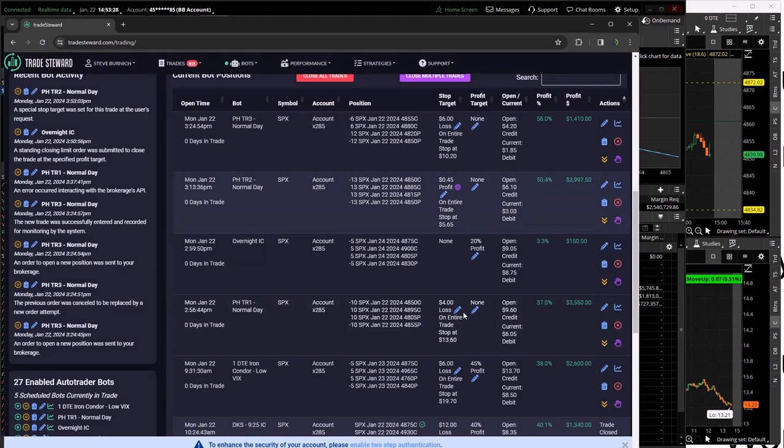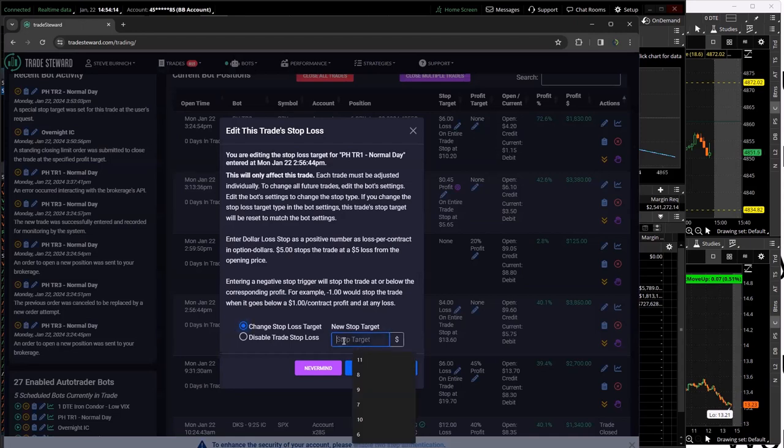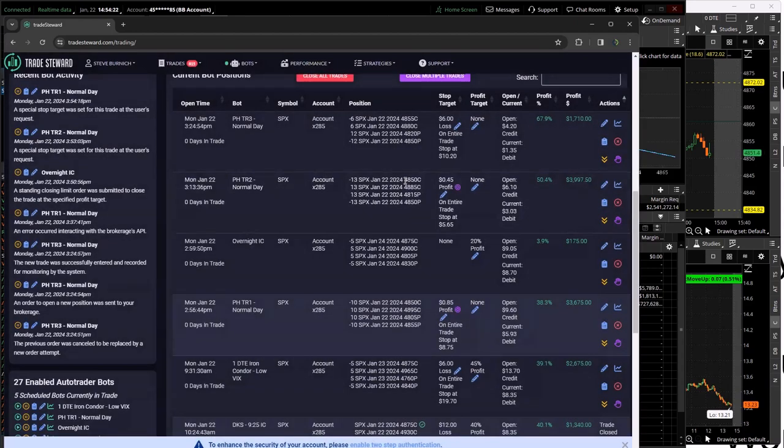All right, let's stay right above 50 here. Tranche one's at 37, 38%. I need 40, then I'll reduce my stop on that one. My one DTE is at about 39%. There's tranche one, reduce. All right, so got stop one and two reduced.